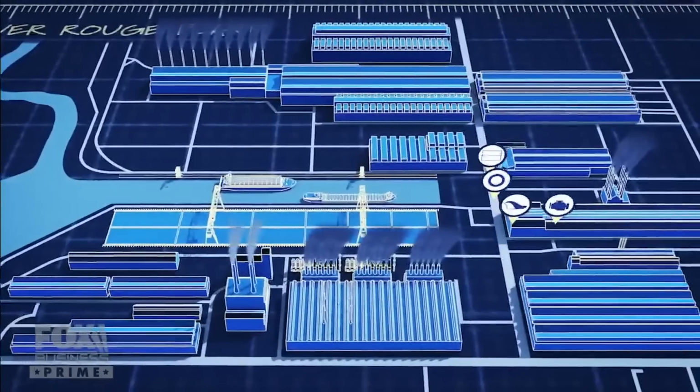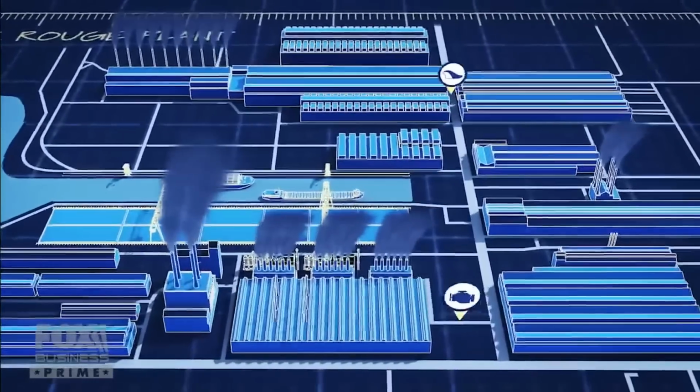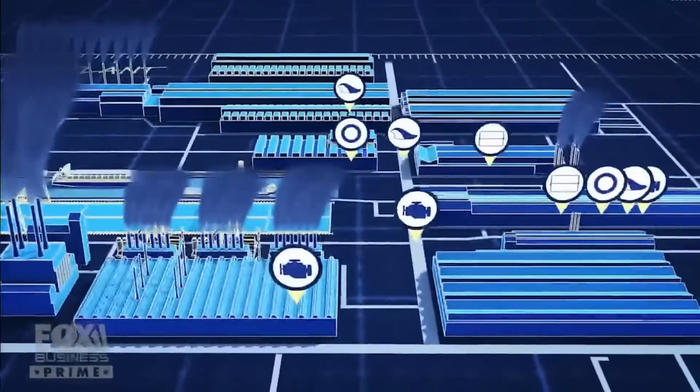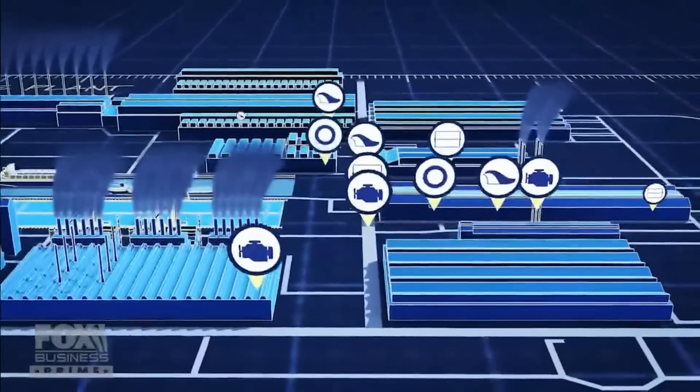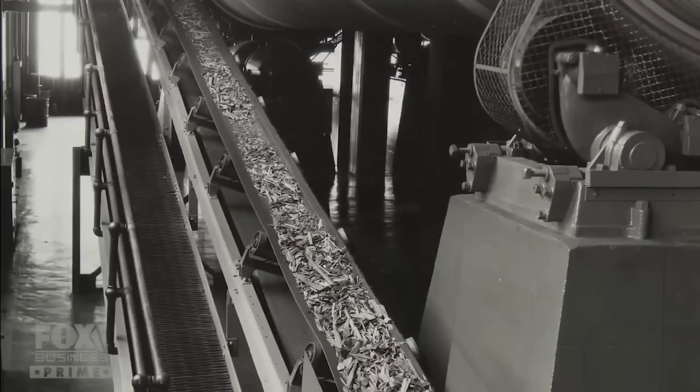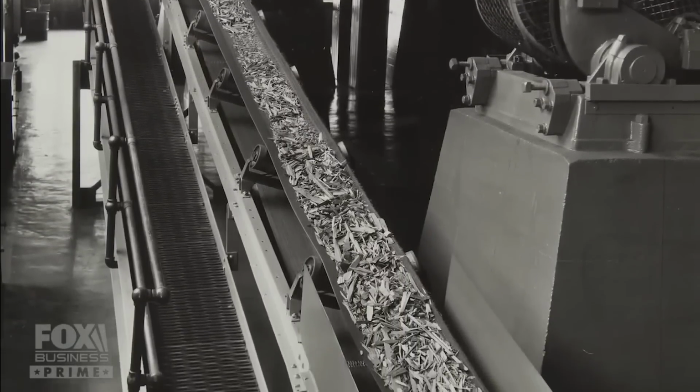He risked his business building River Rouge. This was a huge bet. Highland Park had trains coming in and out. Giga Rouge had that and boats. Highland Park had vertical integration. Giga Rouge took that to a max, bringing iron ore from Ford's own mines and rubber from Ford's own plantations, and spitting out cars at an unprecedented pace.